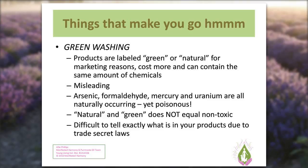Unfortunately, the industry has caught on to the fact that people are wanting changes, and they've responded full force with product lines claiming to be green or natural. Many are labeled this way for marketing reasons, the same way all of the bad for you stuff is on the bottom two shelves where kids can reach them. And then they just charge you 20 to 30% more.